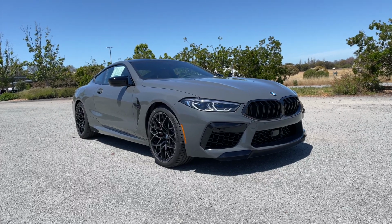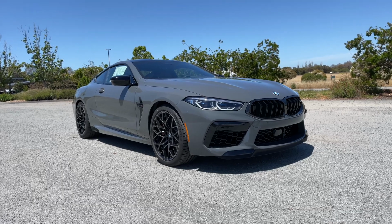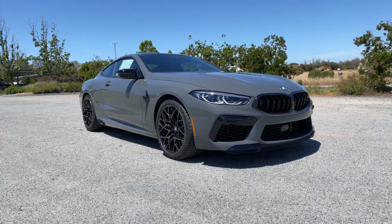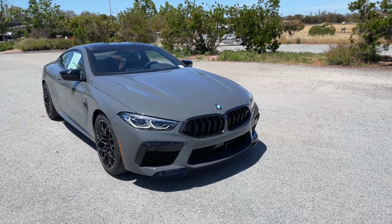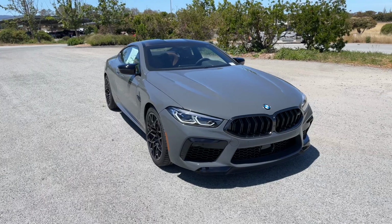So today I've got the 2022 M8 Competition Coupe. It's made its return to the US market after a year absence for 2021 model year. I think as many of you probably know, there were issues selling this car. And I think chief among that was the price point. So, BMW's made some changes for the 2022.